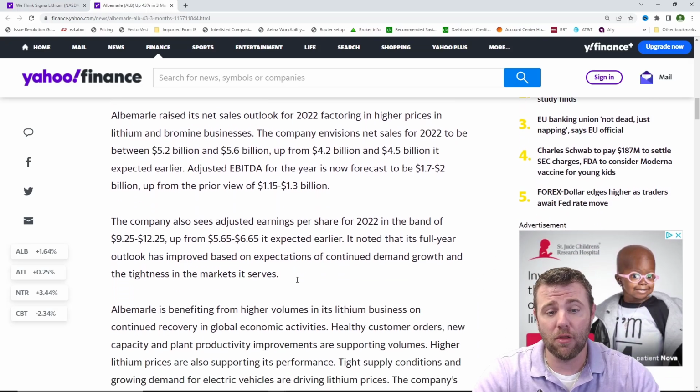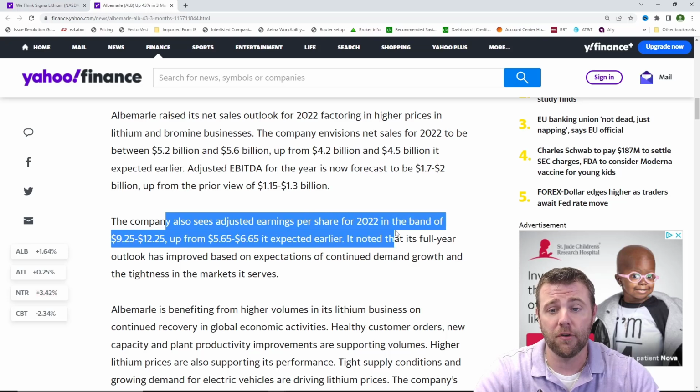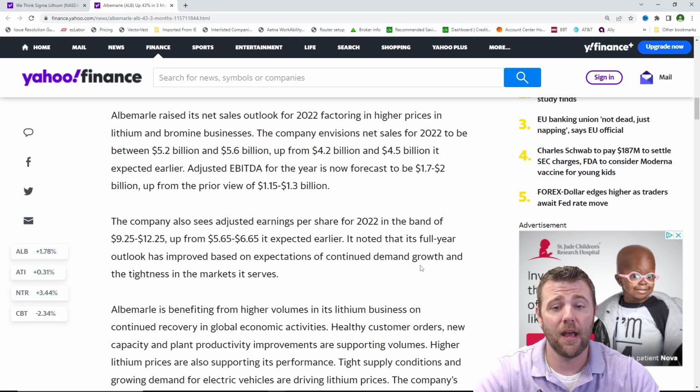And then as we scroll down a little bit more, talking about the full year projections. So the company sees adjusted earnings per share for 2022 in the band of 9.25 to 12.25, up from 5.65 to 6.65 expected earlier. So that's a huge increase in their expected overall earnings per share by the end of 2022. So a company that's not only showing that they can make money, but also increasing their projections to show that they have a lot of faith in their company, that they're going to continue to make money and make more money than they were even expecting to at the beginning of the year, is definitely a strong sign.